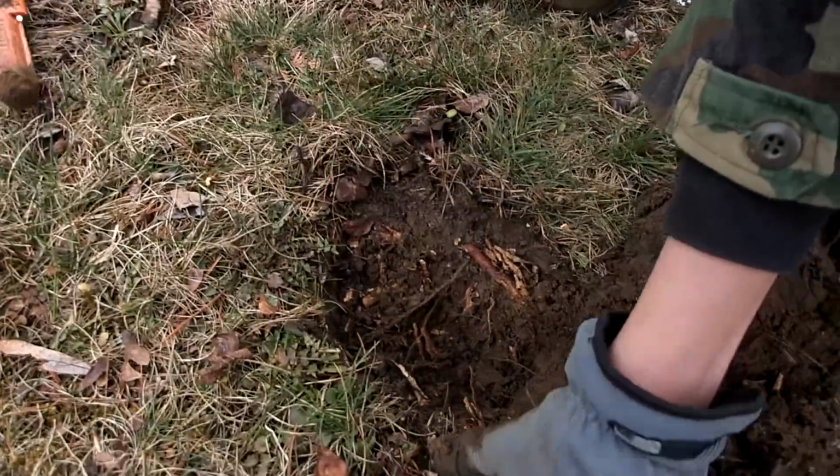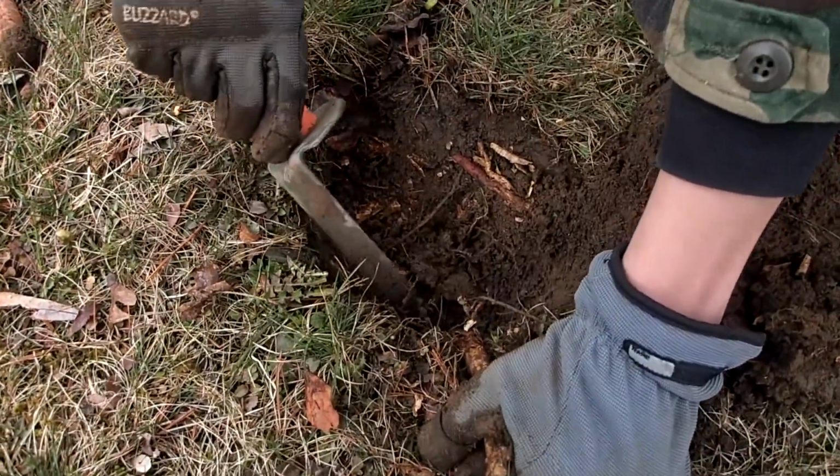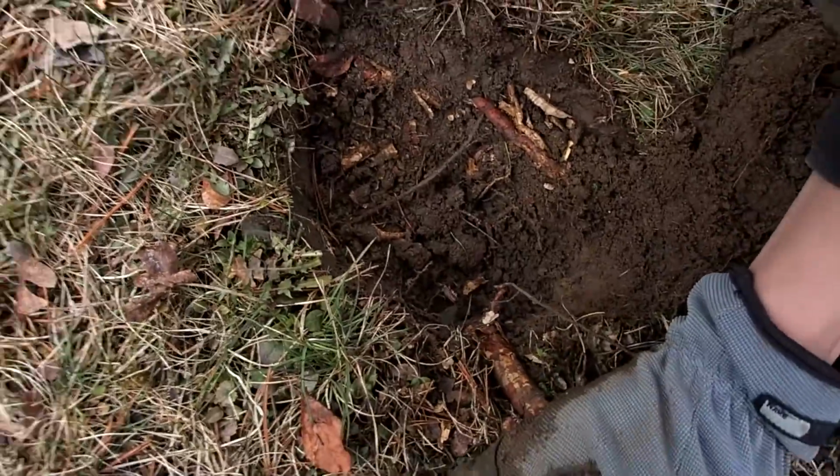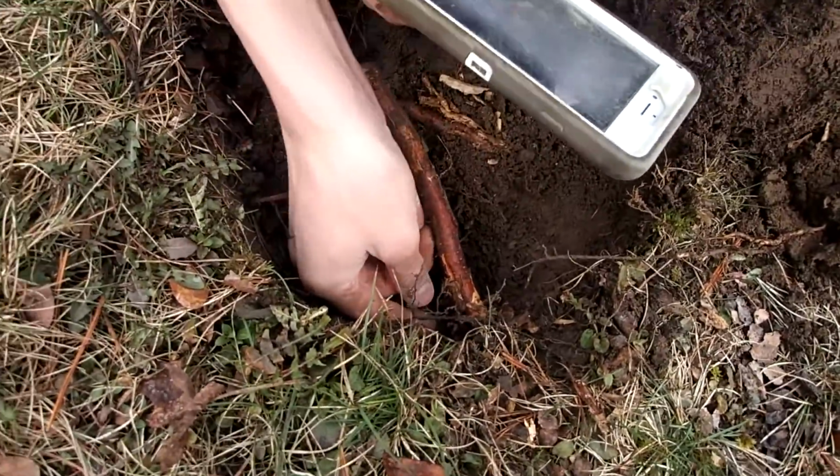Ooh, good depth. Oh, yeah. It's great depth. No, no, you're going to get your hand... Oh, it's a copper! Large cent, large cent. Man, oh, that is crazy. Look at that. About 3 inches deep. No, oh, man.